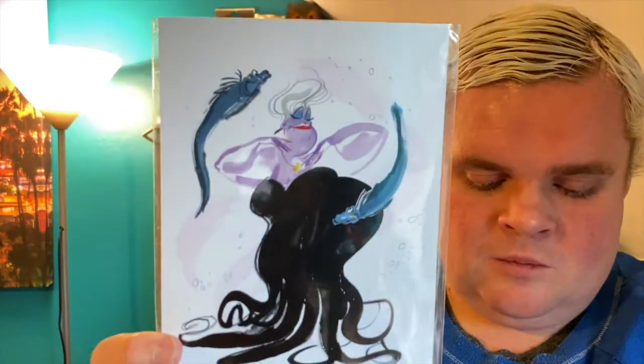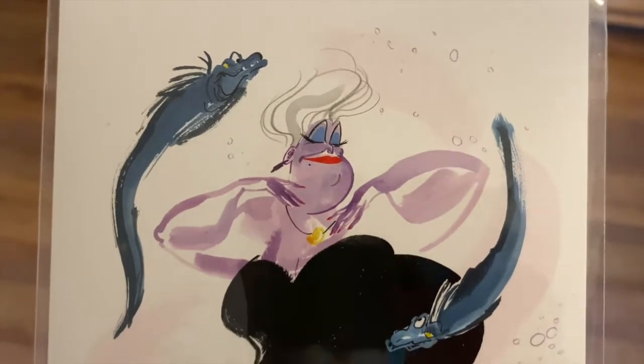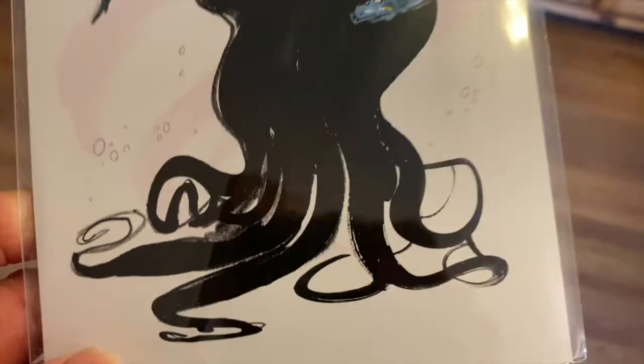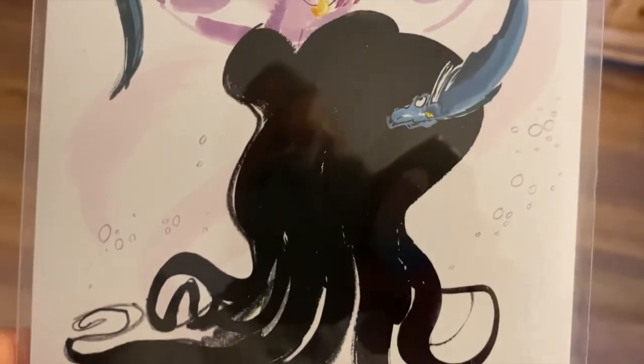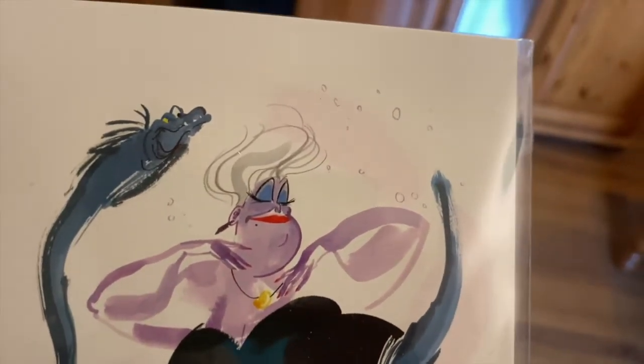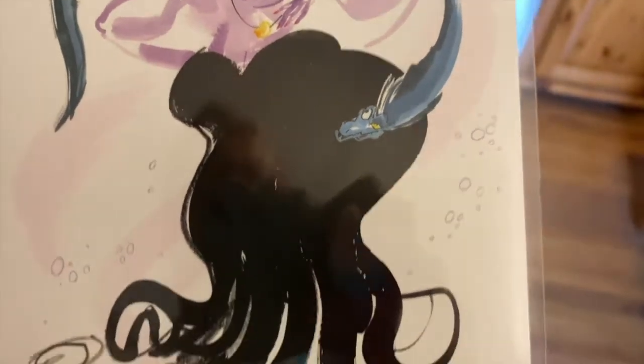Ursula is a villain that I like. Poor Unfortunate Souls is possibly one of the best villain songs, so that's cool. And here is that Ursula art. Sorry, you can see my reflection in the black on this, but it's pretty cool. Flotsam and Jetsam, and she's kind of dancing, throwing out one of her hips.